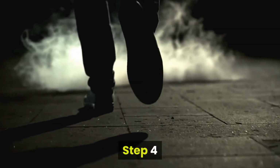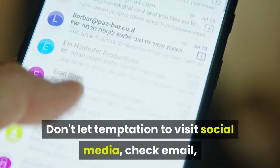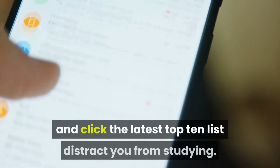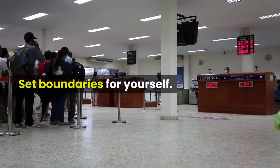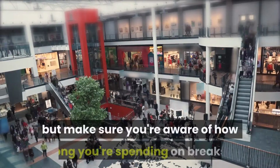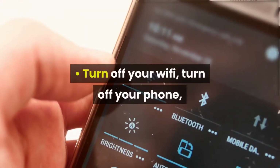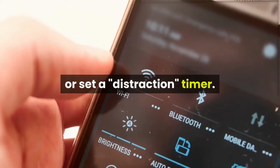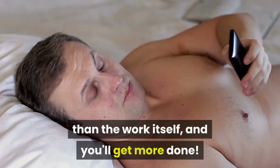Step 4. Avoid non-study sites. Don't let temptation to visit social media, check email, and click the latest top 10 list distract you from studying. Set boundaries for yourself. Use a timer to track time spent on non-course websites, and limit yourself to 5 minutes at a time. It's good to take breaks, but make sure you're aware of how long you're spending on breaks. Turn off your Wi-Fi, turn off your phone, or set a distraction timer. Make procrastination more difficult than the work itself, and you'll get more done.